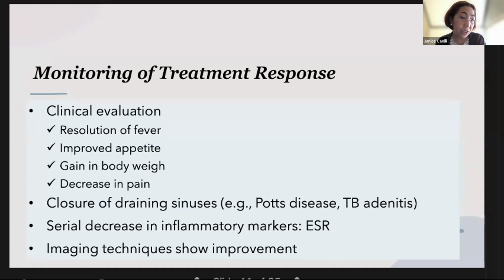And of course, for patients with extrapulmonary TB, important yung pain. So pag nag-decrease na yung pain nila during treatment, it means that they're responding to treatment. And some draining sinuses, no, especially pag may POTS disease, TB adenitis, nag-improve yan. So yung mga wounds nila, mga draining sinuses, nagko-close, no?